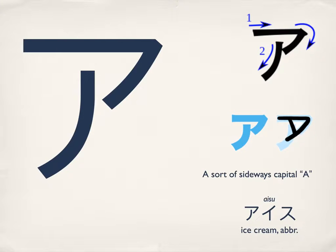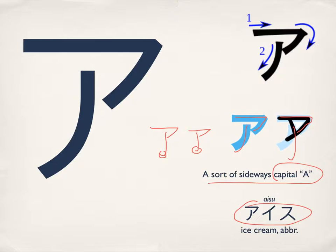So the first one is A, and as you can see, this looks very angular, very sharp looking. And so you have one stroke and then two strokes. A lot of times this one is curved right here. I almost always write it with a hook. I think that's just because naturally when you bring up your pen, you're going to find that hook. So it's one, ichi, ni. Sort of looks like a sideways capital A. Although if you use this mnemonic, you're going to have to sort of change it a little bit. A word that contains A in it is aisu, a shortened version of aisu cream.